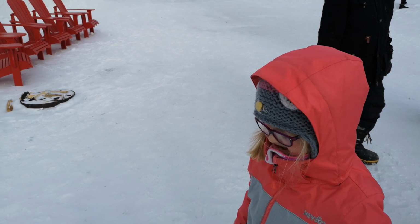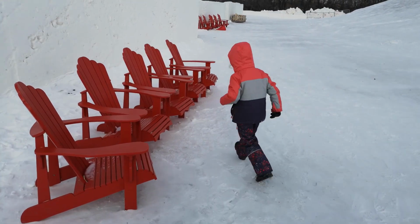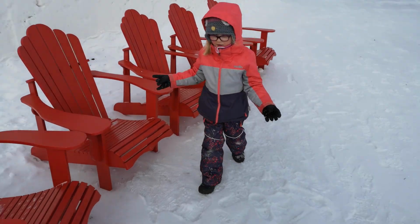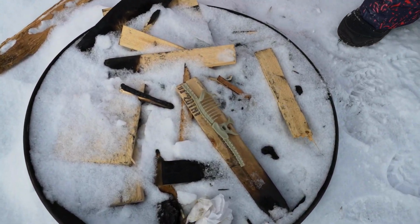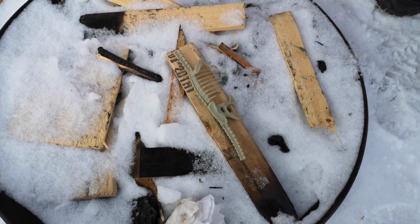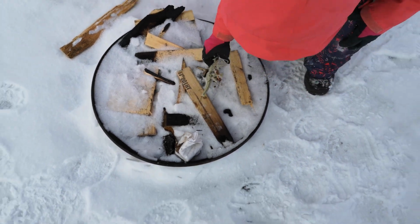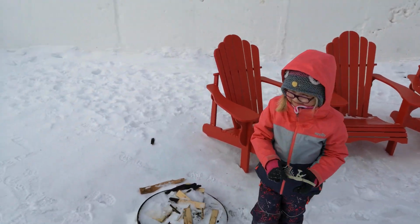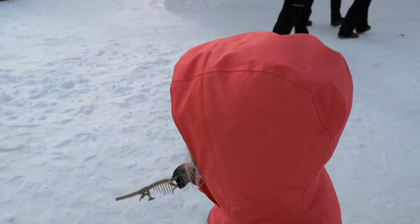Okay, Polina, where's the next part? It's right here. Fireplace. Just laying on the firewood. Okay, let's take it. All right, let's go. Yeah, sure.